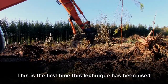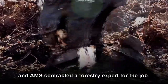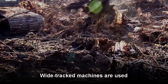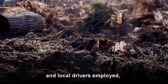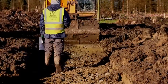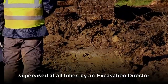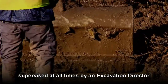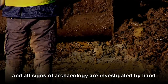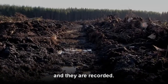This is the first time this technique has been used on a TII archaeological project, and AMS contracted a forestry expert for the job. Wide-tracked machines are used and local drivers employed, people who understand the particular ground conditions. Trenches are excavated in the areas from which the stumps have been removed, supervised at all times by an excavation director. And all signs of archaeology are investigated by hand to understand their significance and extent, and they are recorded.